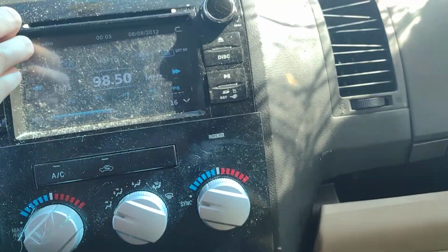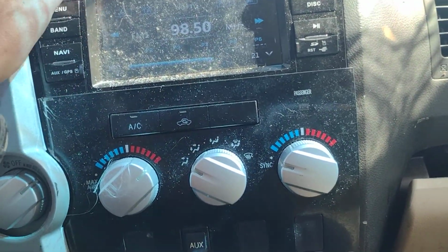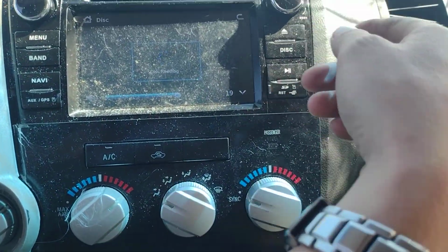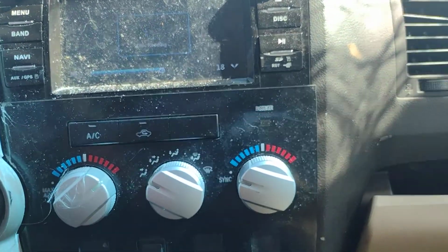Radio I was fiddling with earlier. I think the antenna got knocked off on the passenger side, so I don't have FM, but I do have a CD. And I'm pretty sure it's Garth, which makes me super happy. I like me some Garth.